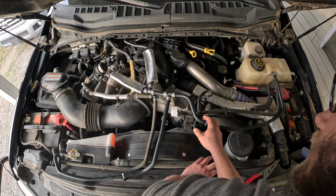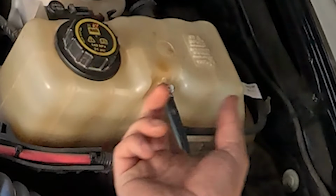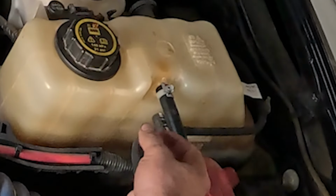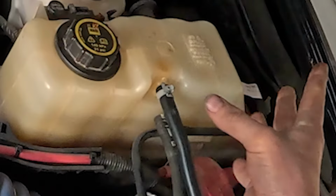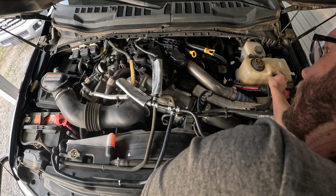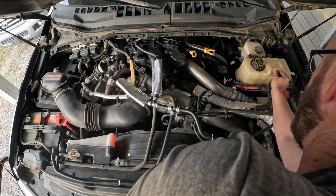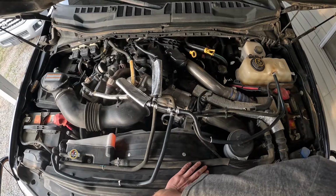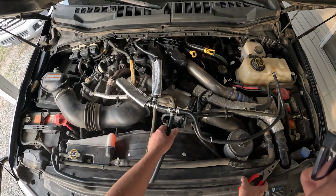These clamps have a tab and a hole here, and you can actually lock them open if you have the right tool. Then it's super easy to just pull this tab up a little bit and it'll spring back and close. It makes it really easy. I just don't have a good enough tool to get in there and do it. Oh, maybe I do, but I'm not worried about it. I'll try it on this next one.